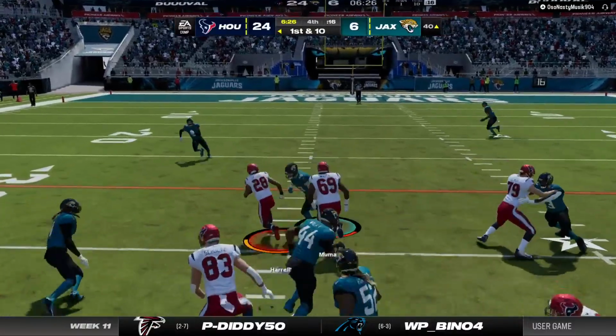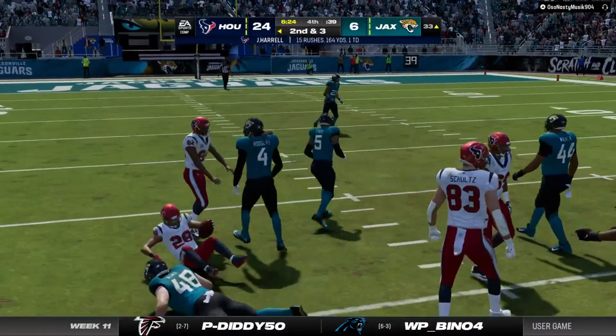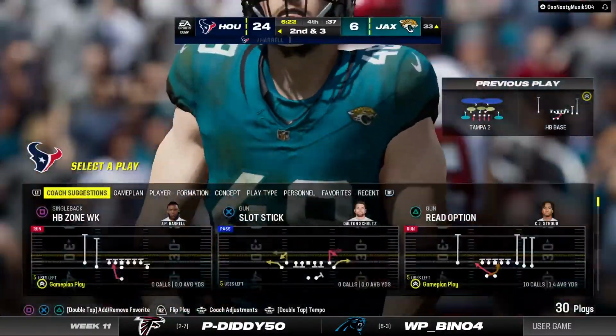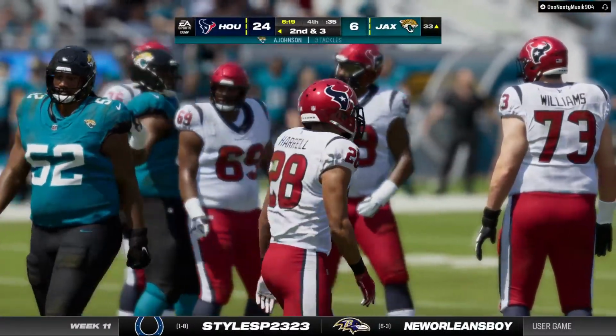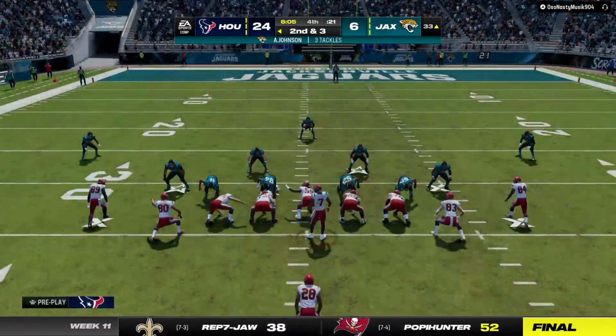Up the middle they go. Harrell had a pretty good run there as he gets 7 down to the 33. Now I think we can get used to seeing more of that in this fourth quarter, especially if they're having success on the ground like they did there.